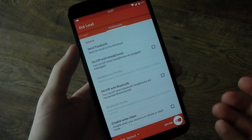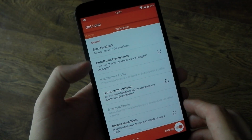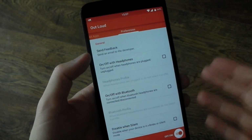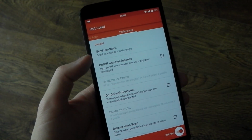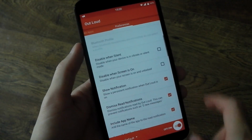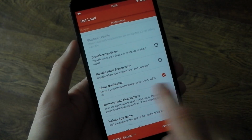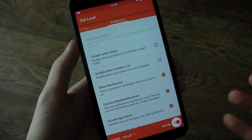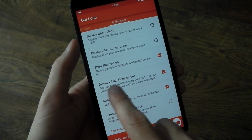So pretty awesome. Now in terms of the preferences here, you can see there's on and off options for headphones and Bluetooth. So it can automatically turn the service on and off when you plug in headphones or when you connect to a Bluetooth device. I've actually unticked these because I'd rather have a little bit more flexibility with Tasker. There's that show notification option I was talking about, so you can untick that and it's gone from your status bar, but I'll just leave it on now for the sake of the video.